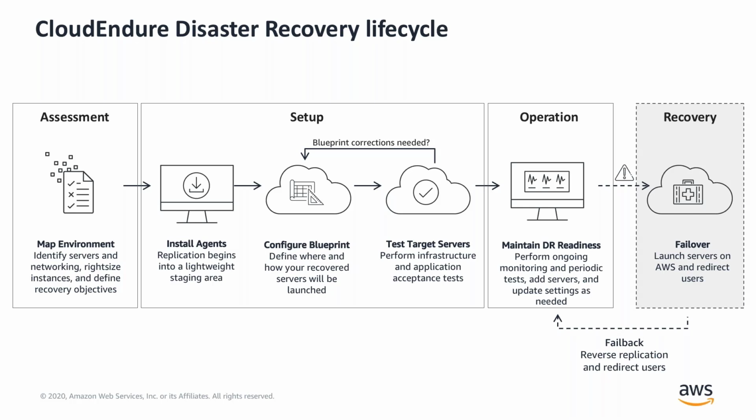That's what you do during operation. The CloudEndure Disaster Recovery console also allows you to see at any given point what the replication status is. So if there's any kind of lag because of networking issues or other issues, you will see those things in the console, and you can report on those types of issues automatically and trigger alerts.